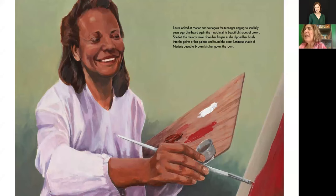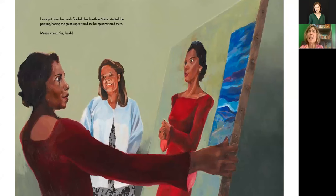Laura looked at Marian and saw again the teenager singing so soulfully years ago. She heard again the music in all its beautiful shades of brown. She felt the melody travel down her fingers as she dipped her brush into the paints of her palette and found the exact luminous shade of Marian's beautiful brown skin, her gown, the room. Laura put down her brush. She held her breath as Marian studied the painting, hoping the great singer would see her spirit mirrored there. Marian smiled. Yes, she did.